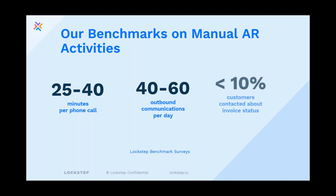Through the combination of phone calls and emails, the average AR staff can complete around 40 to 60 outbound communications per day. And really what that means is, with the limited capacity of staff, less than 10% of customers are contacted after invoice presentment, because staff is typically focused on chasing down those 60 days past due or above.